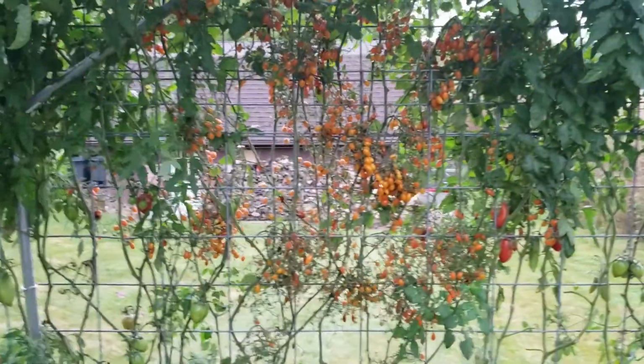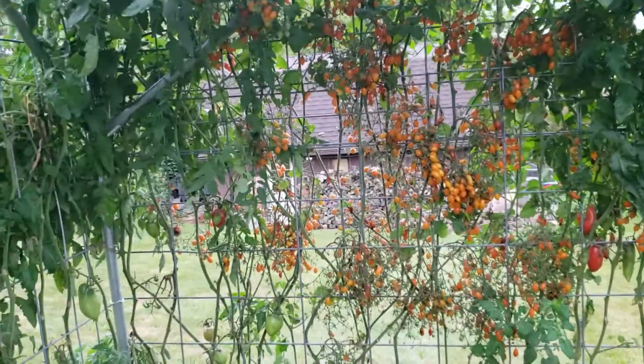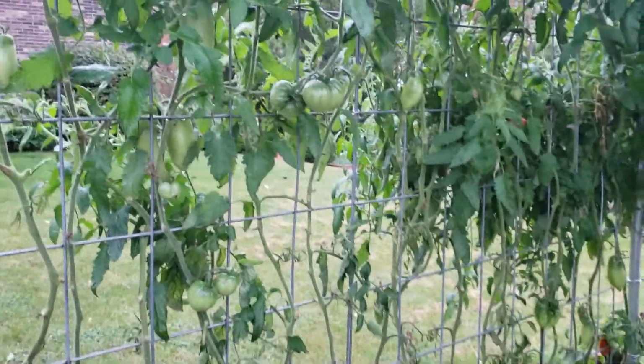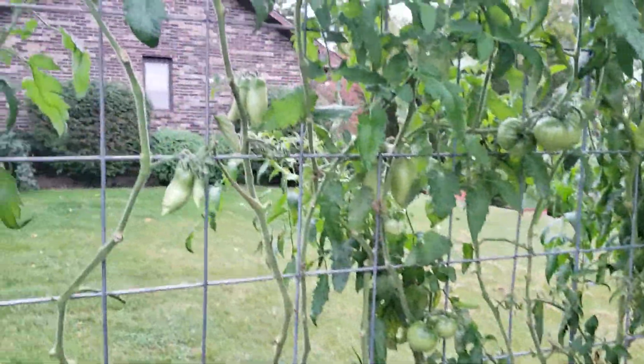It's been raining off and on. I'm trying to get it in between rains. The tomatoes, sorry about my finger there, the tomatoes probably will not survive it.